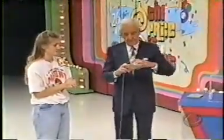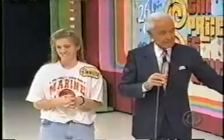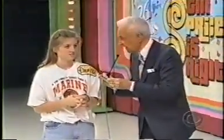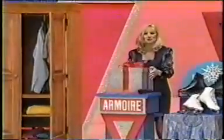I have clues here. The first clue is eliminate the prize with a price that starts with a six. Which one of those do you believe has a price that starts with six? The recliners, the flatware, the armoire, or the ice skates? The ice skates. Eliminate the ice skates. Now, the second clue. Eliminate the prize that is more than $1,200. The closet thing? The armoire? Yeah. All right, eliminate the armoire. That's right.